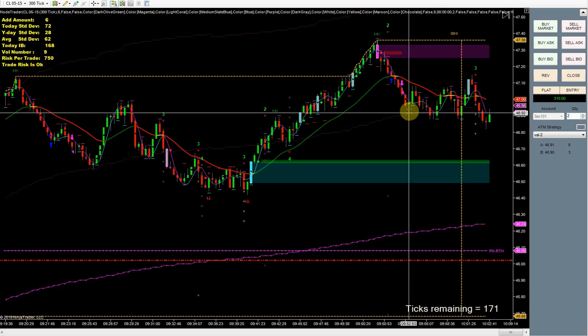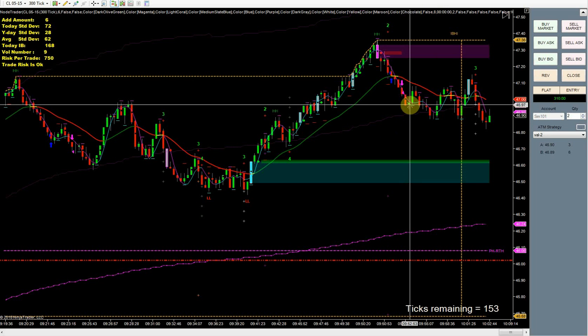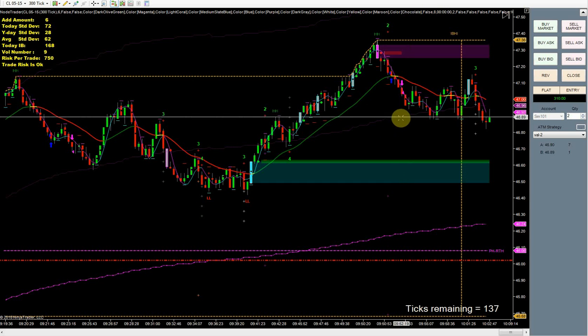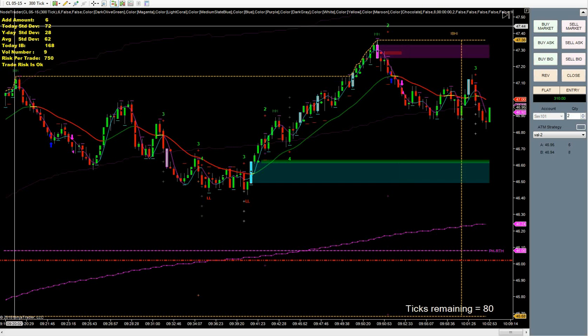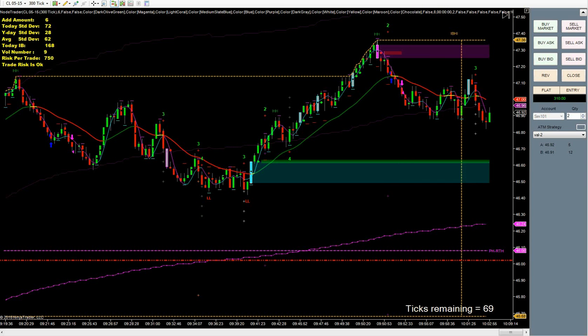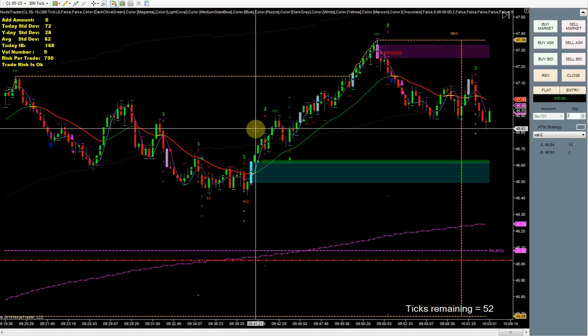$87, first take profit would have been at 97. So we'll see what that would have done here. It looks like we should be taking a short. I've tried longs here and they haven't worked out too well for me.